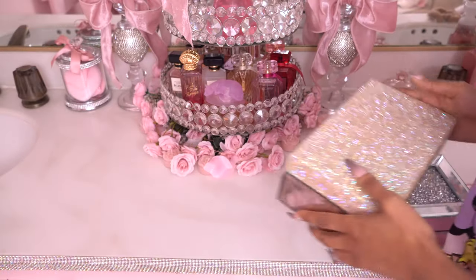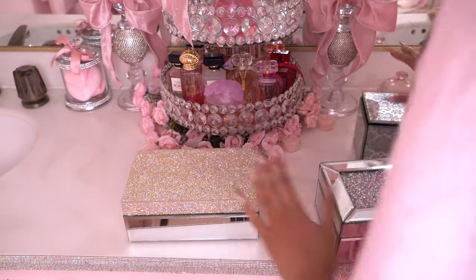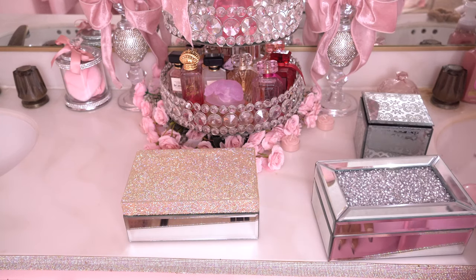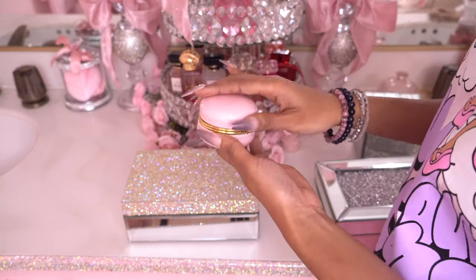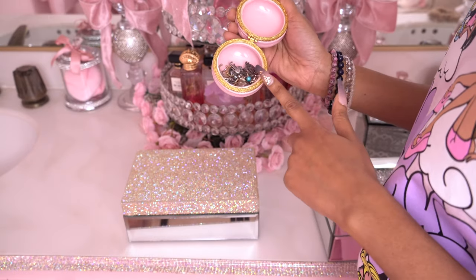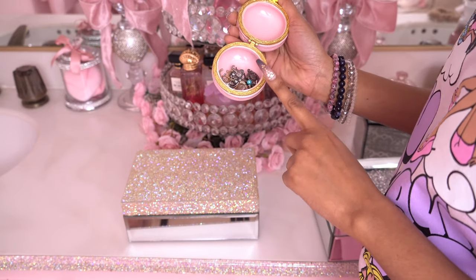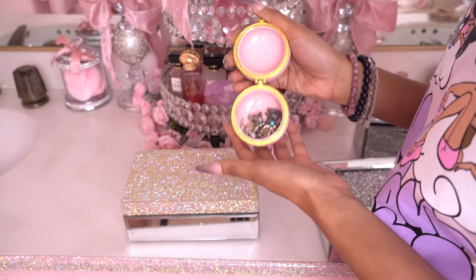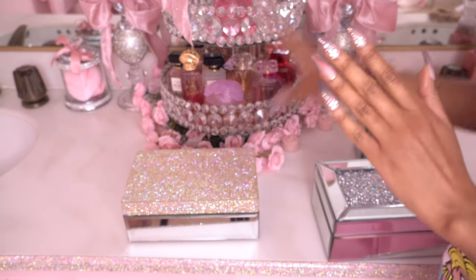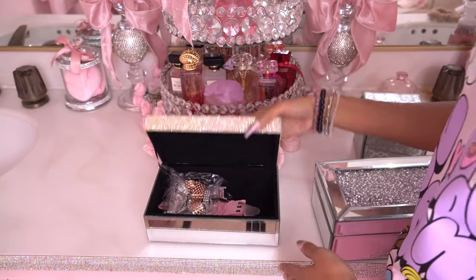Okay, dolls, so I pulled the rest of my jewelry boxes. I have two or three more from the inside of my dresser. And I also have this little thing that I hold all of my nose rings and belly button rings in. And I told you guys in the previous video I'm gonna get my belly button repaired, so I'm gonna save these. I'm not gonna get rid of any of those, but let's go ahead and open this one up and see what's in here.